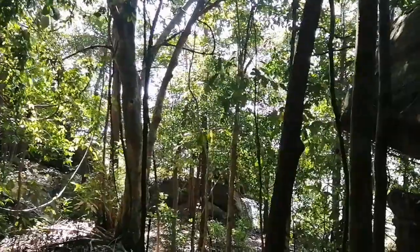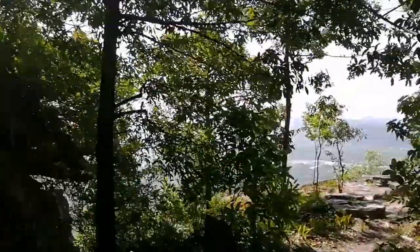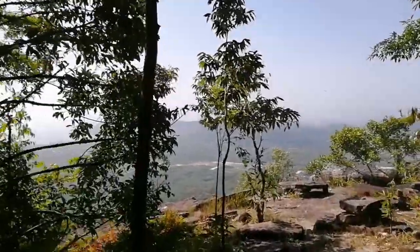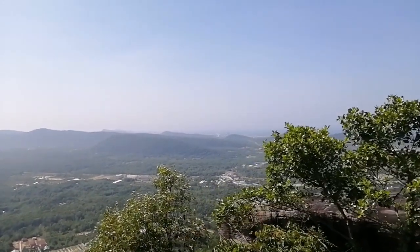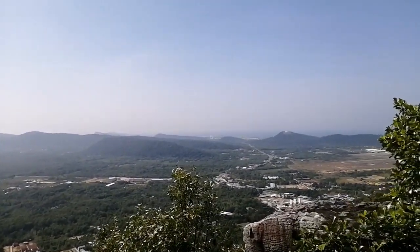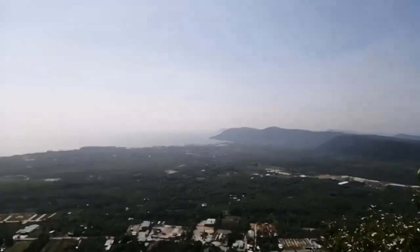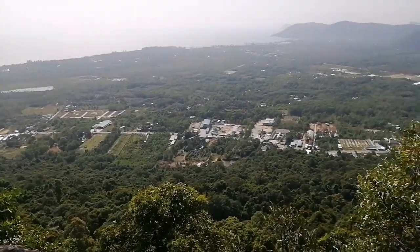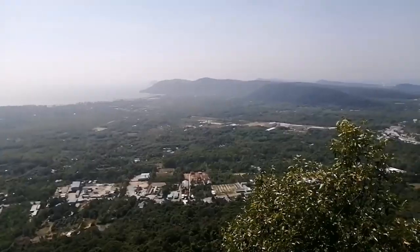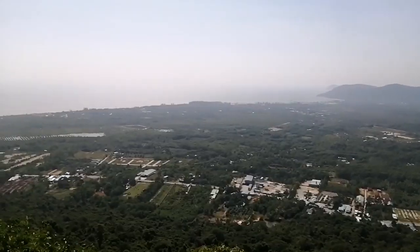Okay, I was told we're about to reach the peak. We've done all the hard climbing part, so now comes the most beautiful part, the reason why we do all this. Oh boy. Oh, look at that. Absolutely gorgeous.